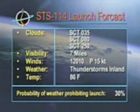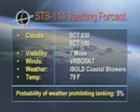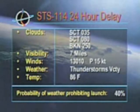If we do happen to delay, that was our tanking forecast. Our tanking forecast looks good as well. We have a 5% chance of violating tanking constraints. If we do happen to delay 24 hours, you're going to help me out here. Thank you. We will expect to see a little bit more thunderstorm activity in the area. It could be a little bit closer to us, and with that, we have a 40% chance of KSC weather prohibiting launch. And let's go ahead and look at the 48-hour forecast.